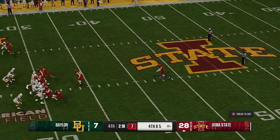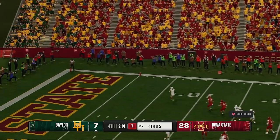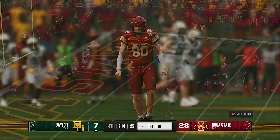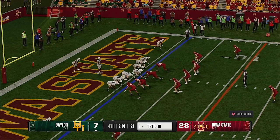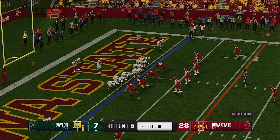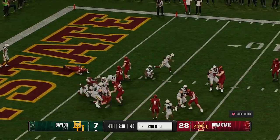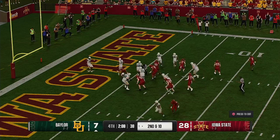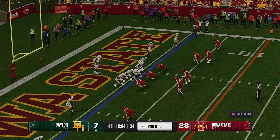The Cyclones will try to pin them back with the punt, and these guys have been busy. Sixth punt of the day. They call it a coffin corner kick for a reason, and you really can't do it any better than that. He puts that thing out of bounds right around the goal line. One running back in the backfield, and he has it. And this run won't give them any more room to operate, but at least they avoided the safety.